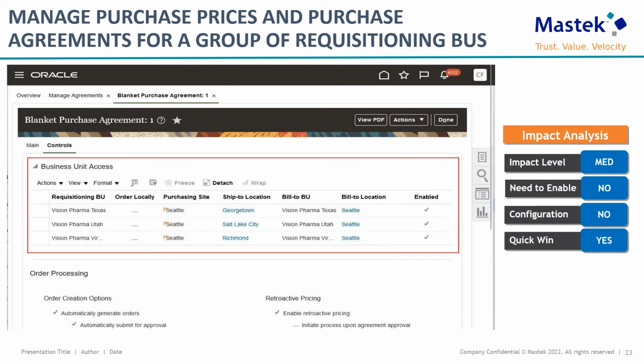BU access exceptions for purchase agreement. Now, this feature reduces the time and the effort involved in creation and maintenance of external purchase prices because you now have a lesser number of external purchase prices to manage. Creation of a common purchase agreement for multiple requisitioning BUs also helps you with improved performance in managing the procurement process.